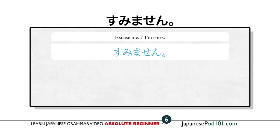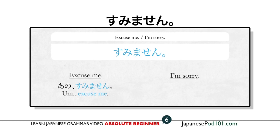So the first meaning of sumimasen, excuse me, is used to get the attention of somebody. So that means you can use it to call out to a stranger or a waiter at a restaurant, things like that. すみません。 Excuse me, like that. So that's the first meaning of すみません。 The second meaning, again, is I'm sorry, あ、すみません。 which is, oh, I'm sorry. This is really useful. If you make some kind of mistake, it can all be handled with すみません. Please remember this phrase.